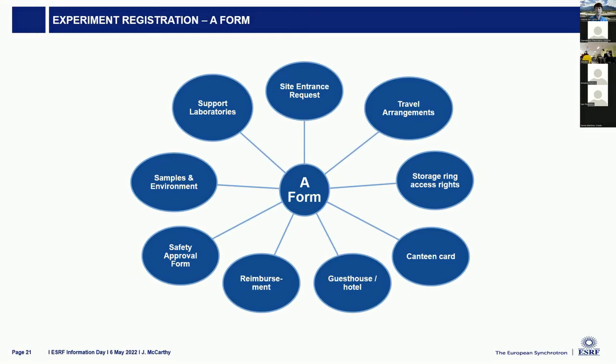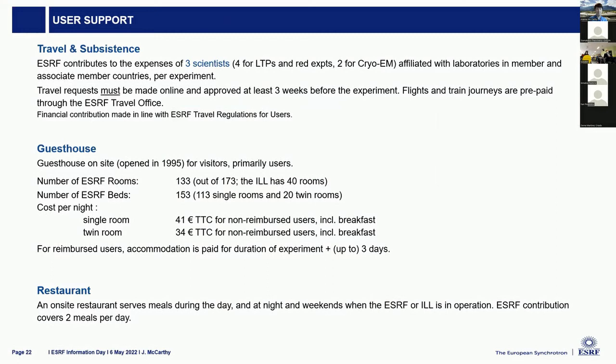In terms of support for doing your experiment, we support three scientists in general for most experiments, with a few exceptions. For the scientists that we support, the travel requests have to be made using our online system. You don't book your own tickets unless you get prior agreement through the online system. We have an on-site guest house that has 133 rooms that are available for us.